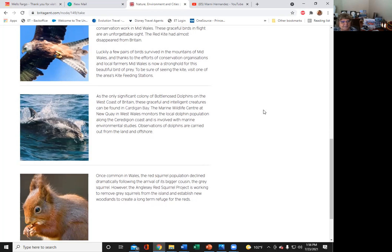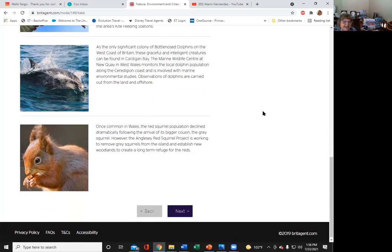To be sure of seeing the kite, visit one of the area's kite feeding stations. As the only significant colony of bottlenose dolphins on the west coast of Britain, these graceful and intelligent creatures can be found in Cardigan Bay. The Marine Wildlife Centre of New Quay in West Wales monitors the local dolphin population along the Ceredigion coast and is involved with marine environmental studies. Observations of dolphins are carried out from the land and offshore.